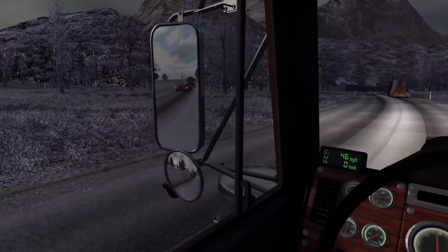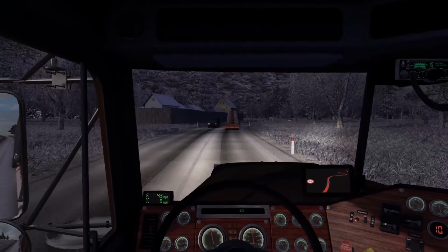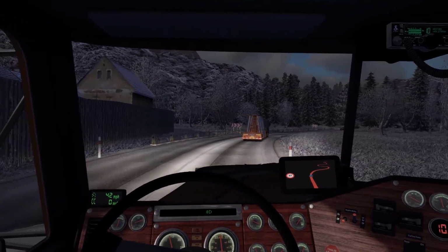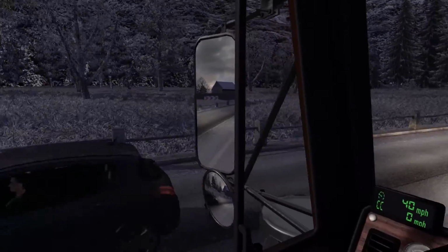Oh dear, he just rammed into my trailer. Maybe it's something to do with me cutting the corner a little bit, but not really. Bit low res around here though, I have to say. Come on, Pro Mods, get your act together.